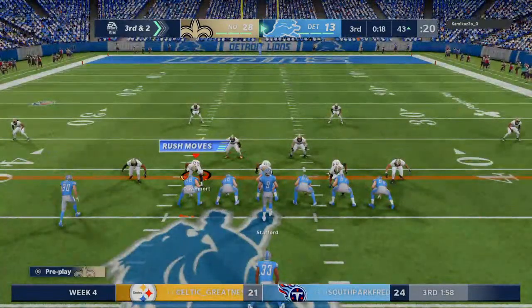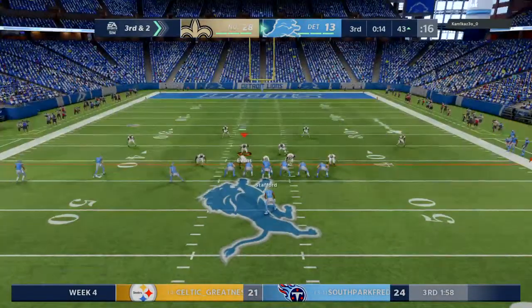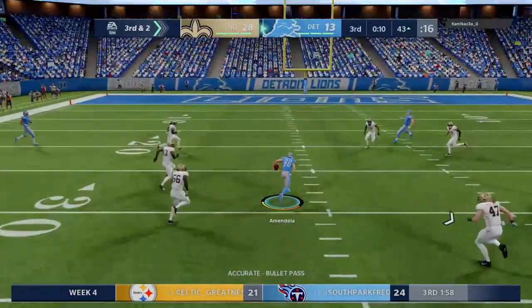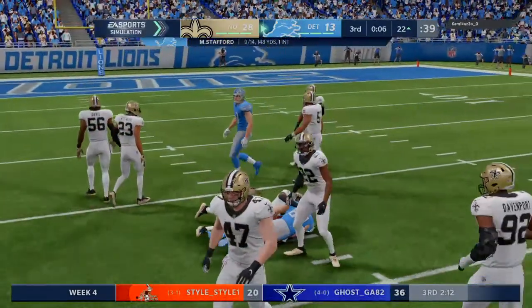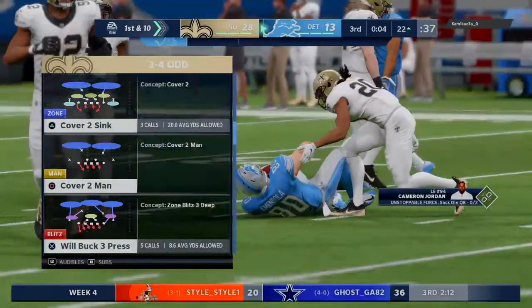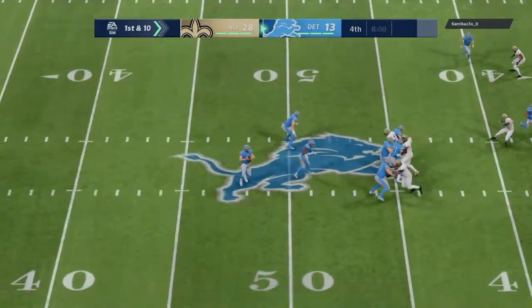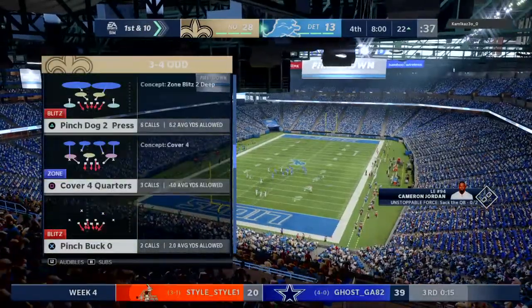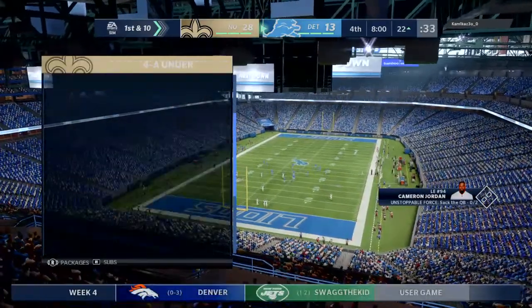This offense in desperate need of a conversion as they come up on 3rd down. Here's Stafford. Amendola with a catch. This is going to be another first down as the tackle's made at the Saints' 22-yard line. Back now at Ford Field. It's the Lions trailing, but with possession of the football as we get set to bring you the 4th quarter.